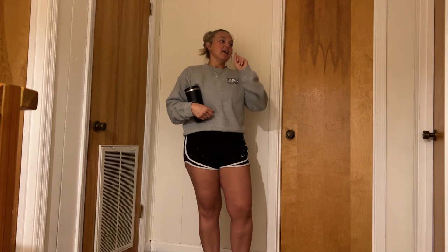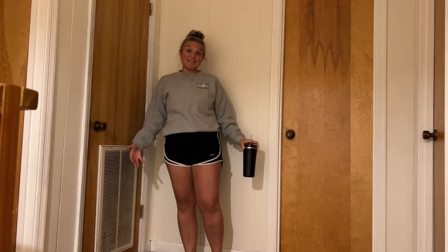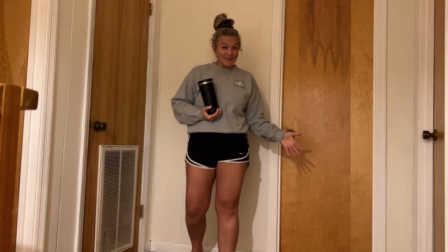We are going to be cleaning up the hallway, caulking it, painting it, brightening up the doors, and then we're going to be fixing up that armoire that I found and putting it right where I'm standing to create a linen cabinet in this hallway. I have a lot of work to do, so let's go get started.